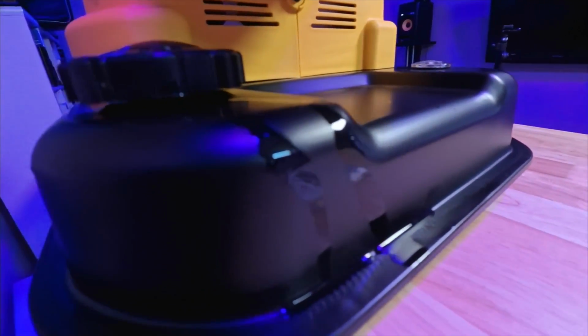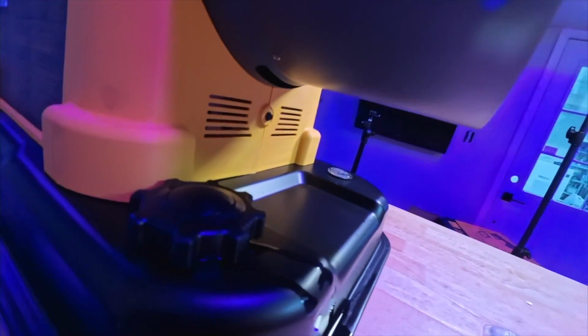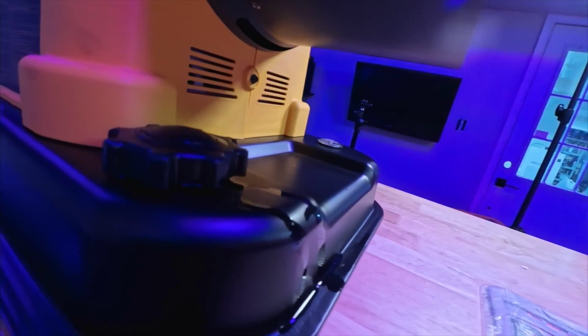So you know definitely not to touch this when it is on. Whoa, what do we have here? Kerosene? What's going on here? That's kerosene fuel.